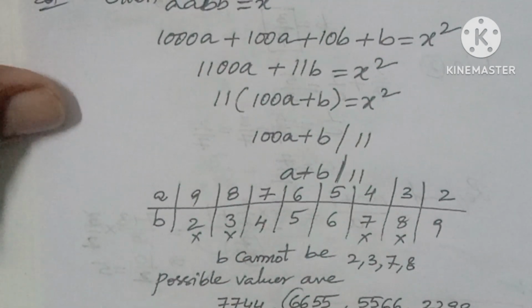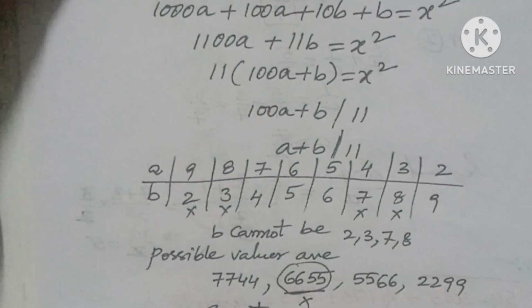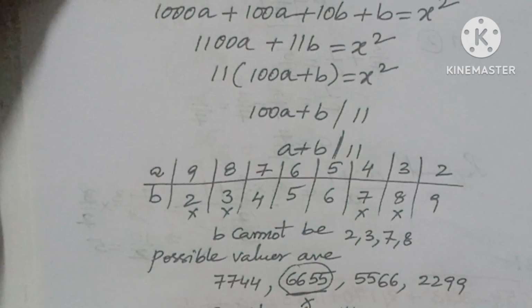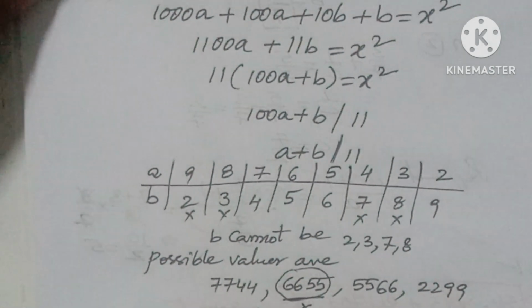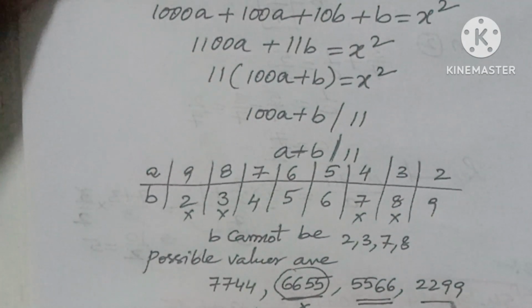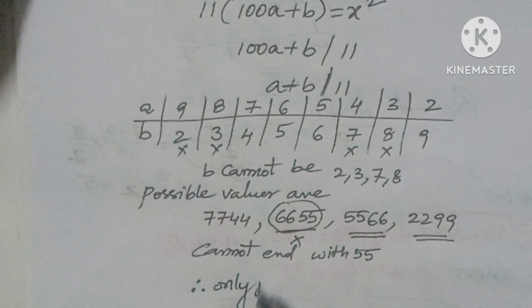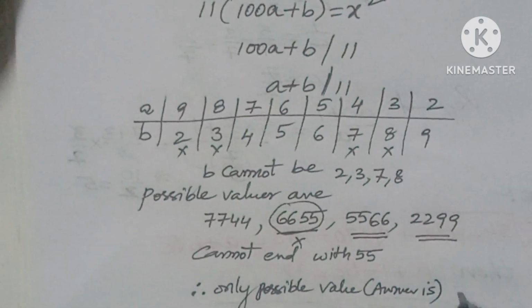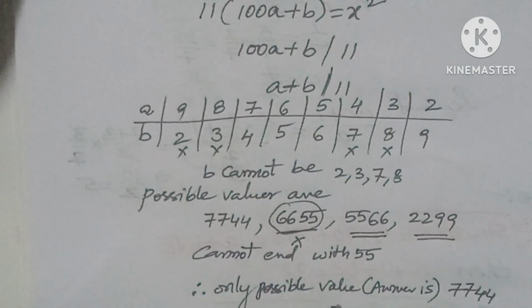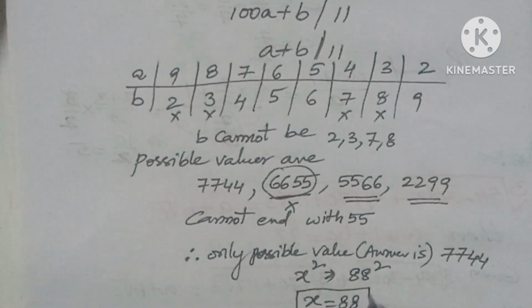Now the square of a number never ends with 55. The square of a number cannot end with 55, so we can neglect this value. Now if you check the values, this value is not a perfect square. This value is also not a perfect square. So the only possible answer is 7744. Here the square of this number is 88 square. Therefore x square is equal to 88 square, and x equal to 88 is the answer.